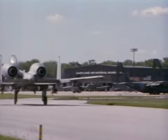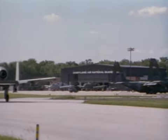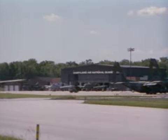You know, the mission changed a few years ago. Before, we were looking at a high-threat scenario in Eastern Europe, and then with the change in the political climate, all that changed, and now we're looking at conflicts like Bosnia and Iraq, where the mission is different, and this airplane is well suited for both those missions in Iraq and Bosnia.